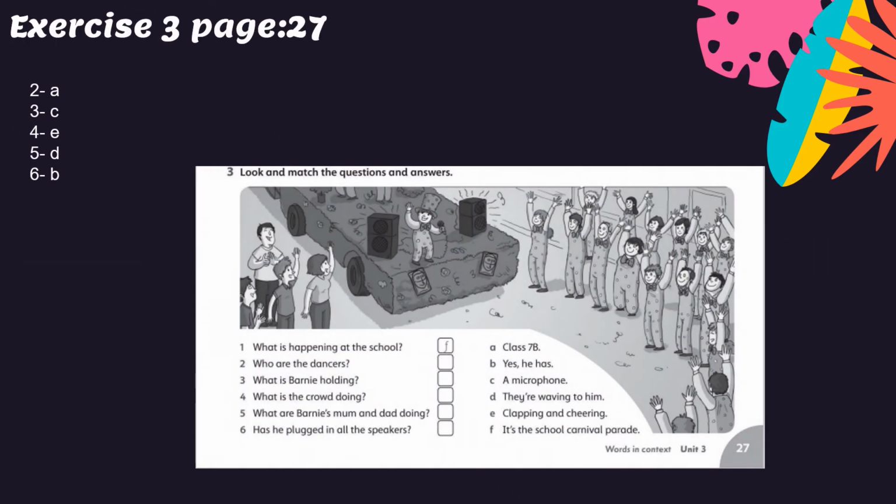Exercise 3 in your workbook, page 27, where we have to look and match the questions and the answers. Number 1. What is happening at the school? With F, it's the school carnival parade. Number 2. Who are the dancers? With A, class 7B. 3. What is Barney holding? With C, a microphone. Excellent.